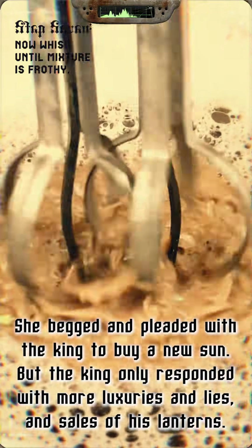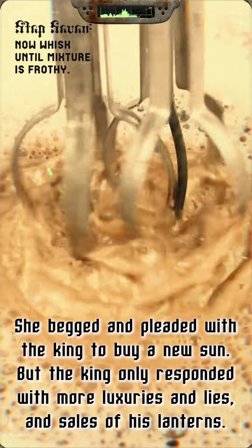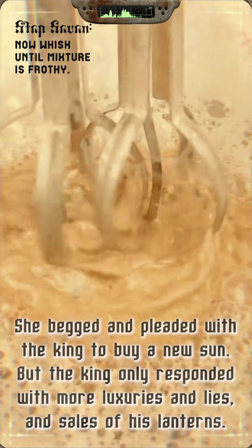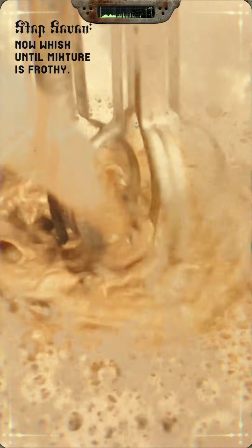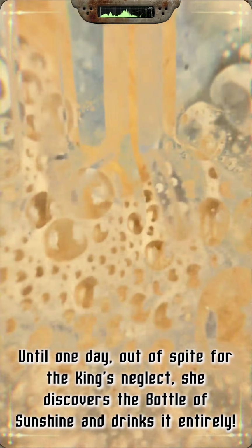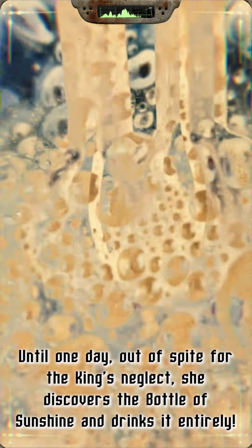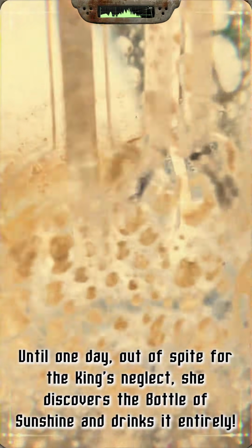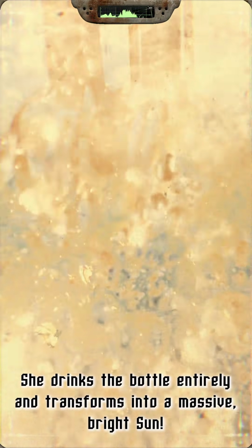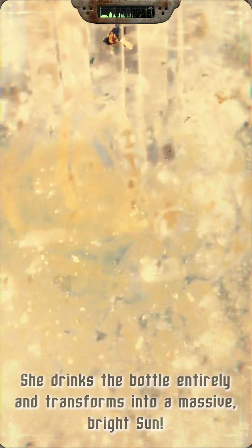She begged and pleaded with the king to buy a new sun, but the king only responded with more luxuries and lies and sales of his lanterns. Until one day, out of spite of the king's neglect, she discovered the bottle of sunshine and drank it entirely. She drinks the bottle entirely and transforms into a massive bright sun.